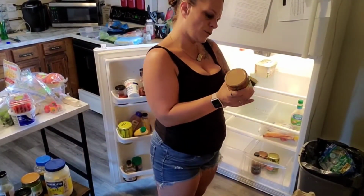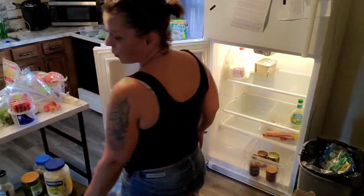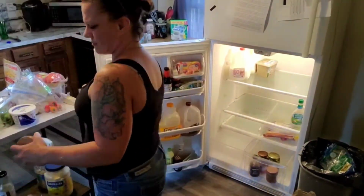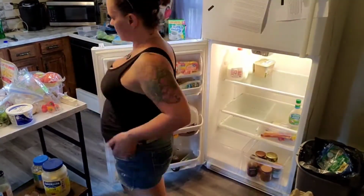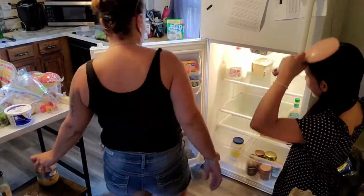Okay, so I'm taking all the jars that are small enough and putting them into the drawer on the bottom. As you see, some stuff doesn't fit, so I'm just going to keep it on one of the shelves. But wait till you see how much room it gave me.